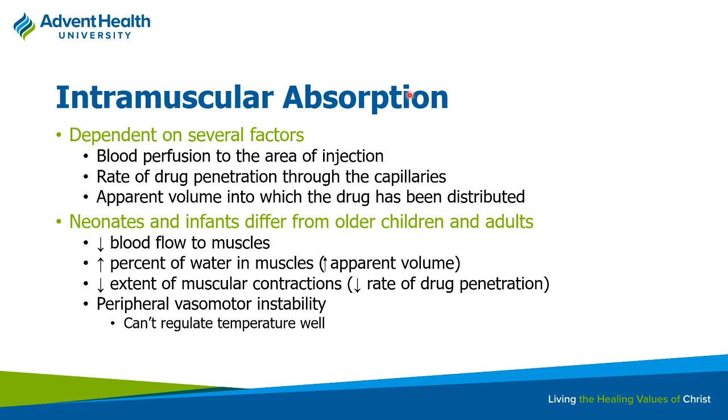So little things like that you want to consider in terms of volume of distribution, because they do hold on to a lot of fluid initially. But again, decreased contractions will decrease the overall extent of drug penetration, and there may be some vasomotor instability as well. If they can't regulate vasodilation or constriction because their temperature can't be well regulated, that can also affect it. We see that a lot, especially with kids with neonatal abstinence syndrome. Have I mentioned that before? What is that? Kids who are withdrawing from whatever the mom was taking during pregnancy.